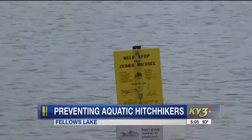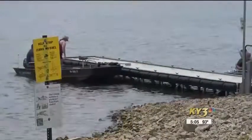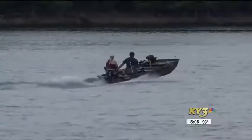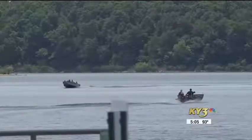This means it can not only be disruptive to the lake's ecosystem, but be some bad news for your boat as well. They can completely encrust the prop on their boat and cause it not to run. So it's important for the boater that they make sure that their boat is clean. They can actually get inches thick on props and bottoms of boats.